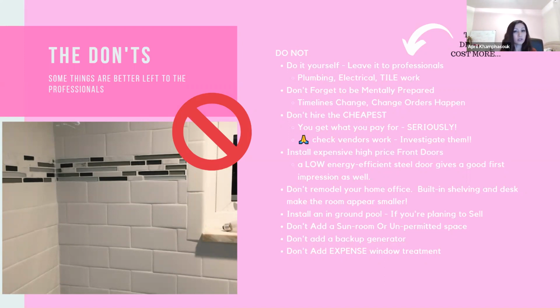Even when I've been renovating a lot of homes, I still get a couple bids, and I don't always go with the most inexpensive one. I usually go with the one that I do my investigation with. So I check their work. I see samples of their work, and then I see if they can match the most inexpensive person, and then I go with them. So that's usually my tip for what to do when you're hiring contractors.